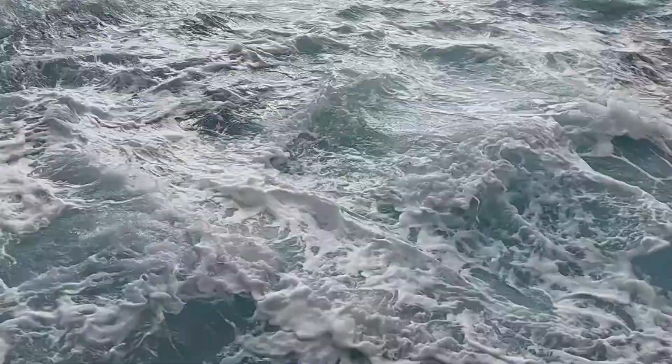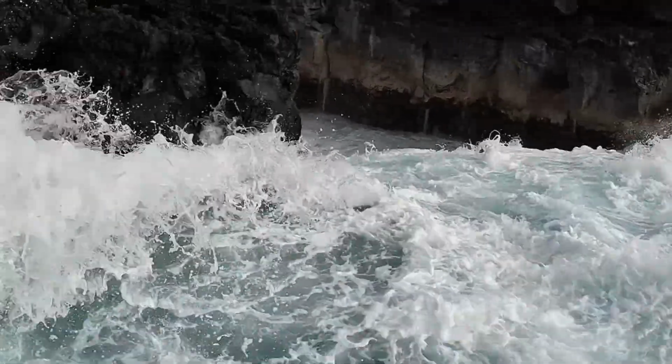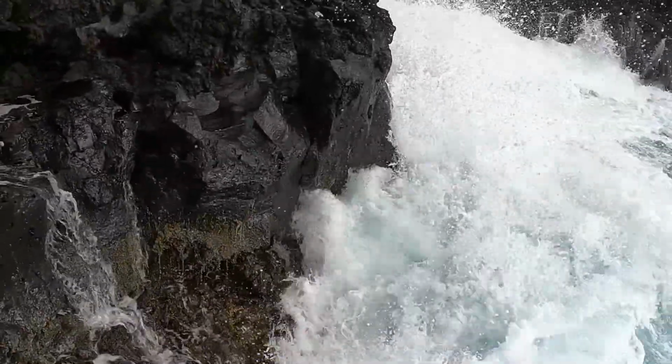This is my dive the other day, and the water was rough. I went out late in the afternoon. In the morning, it looked okay. Did some work around the house, and got my gear. Went down, and the water was not happening.